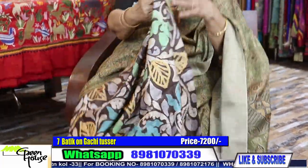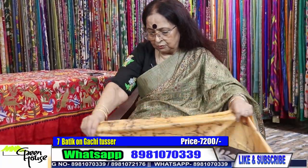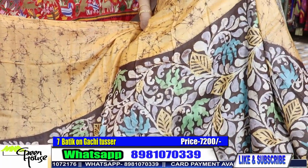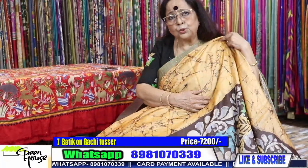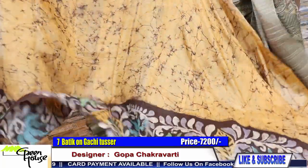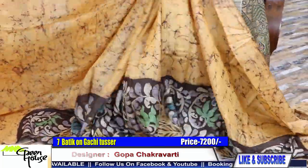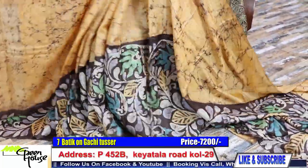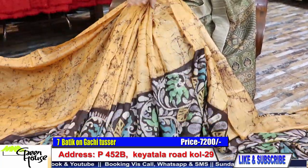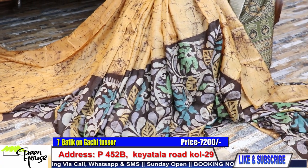And this is costing how much? 7,200 for this tusser. Tusser er man onujayi tader dam hoyeche. Egulo 7,200 tusser. A little bit of Korean silk is mixed in this tusser, so this is giving this type of effect. Lovely thing, lovely color, and see for yourself. I'm taking long to show you so that you could see it properly. This is 7200 dear.